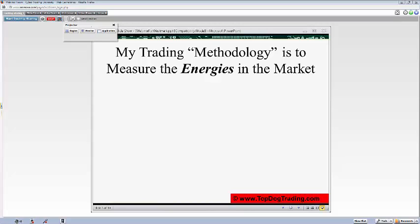Indicators are literally just mathematical formulas that people put together. You take some numbers, you throw them in one side, and it runs through the calculation and spews out a value out the other side. And that value is then the value of that energy. Now, that alone does not make me any money. It's just a piece of information to consider. And you'll see how I use the information in order to make money.